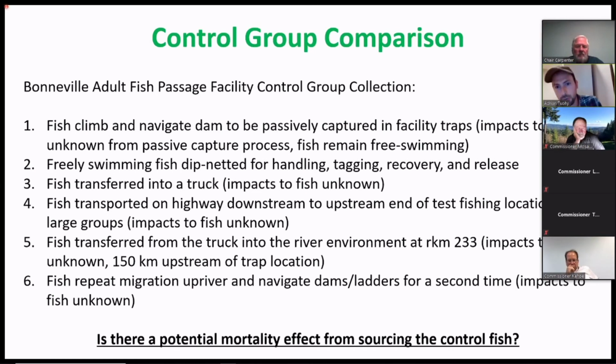So that's how the control group was done for seining studies. It's generally a 6-step process there.